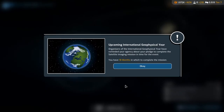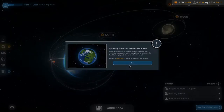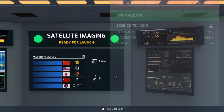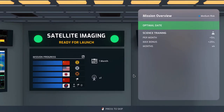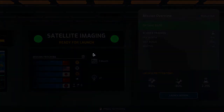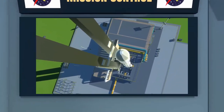We have two active missions upcoming, International Geophysical Year. Yeah, we know that it'll be in 18 months. We're launching now. Take it easy, guys. We'll get there. 80% and 80% and a lot of science. It's beautiful. Weather looks good.